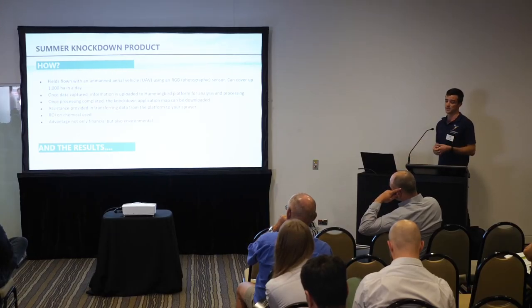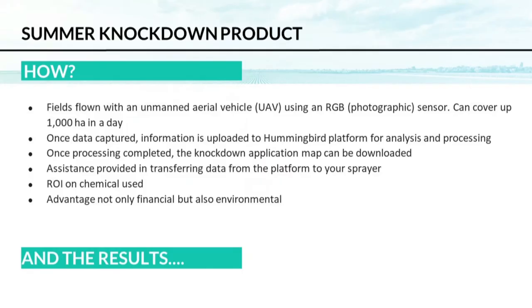So the fields are flown, and it's detecting green on brown, so it's picking up the green against the dirt. We can capture up to 1,000 hectares in a day. Once that data is captured, it's uploaded to our platform and processed. It then gives you a prescription map, which integrates with your spray equipment. At the moment, you've got to download onto USB and put it in, but in due course, it'll be drive past the bore, and hopefully you've got a remote sensing device and it just integrates automatically.